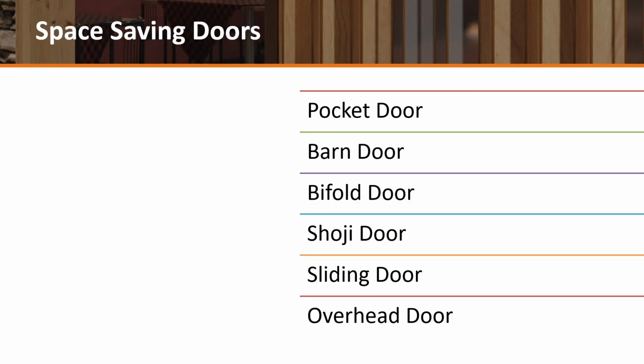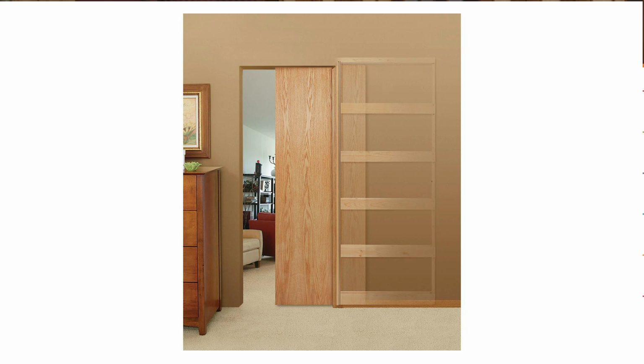The final selection of doors we will review are space-saving doors. These doors may provide an alternative to accordion and rolling counter doors for certain applications. Pocket door. This is a sliding door that, when fully open, disappears into a compartment in the adjacent wall. One downside to pocket doors is hidden parts and hardware, which can make them difficult to replace or repair when something goes wrong. Fixing the problem might require removing the door and trim and opening up the wall.